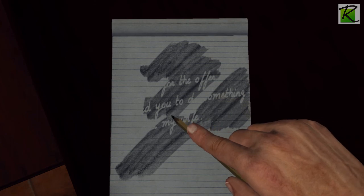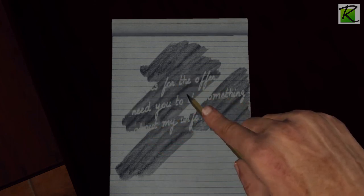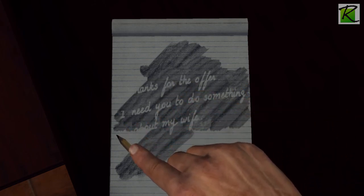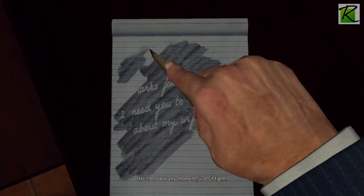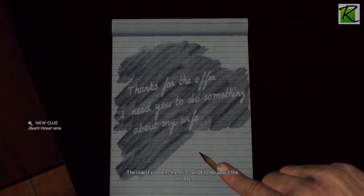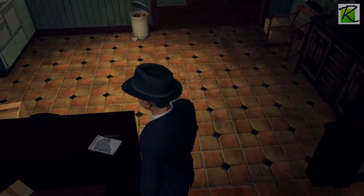Come on, a little bit further to the left. And here, come on, get that bit. There we go. I need you to do something about my wife. Ooh, this is quite an evidential thing. The oldest problem there is, what to do about the old lady. Yeah, this is quite some evidence, actually.